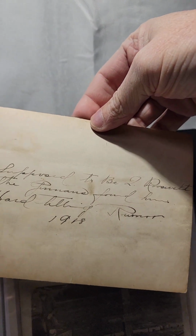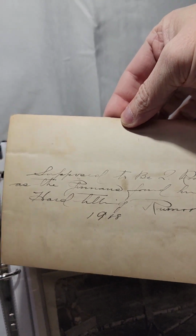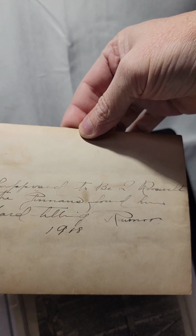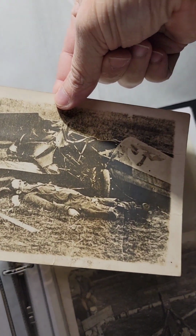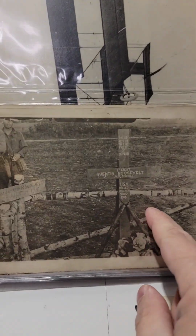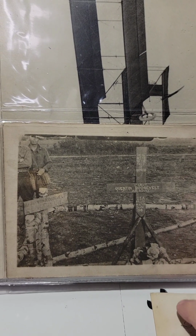And on the back here, let me get it out without damaging it. It actually reads, supposed to be Q Roosevelt, as the Germans found him. Hard-hitting rumor, I believe. 1918. How neat is that? Has anybody seen a photo like this before? Like I said, I know it was made into a postcard. I'm not sure about these photos, but let me know. And again, this one was just his grave marker before he was moved.